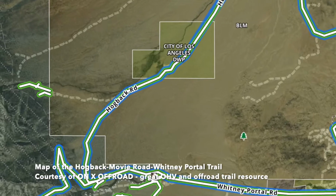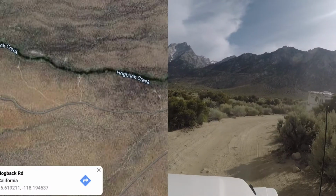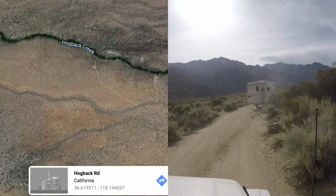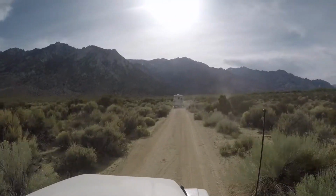At some point driving along Hogback Road, you will veer to the right onto a forest road. And along this road, there are different spurs that another can take and end up down by the creek and camping, but we still wanted to head up higher to higher elevation where it would be cooler. And I was told there'd be some awesome views.